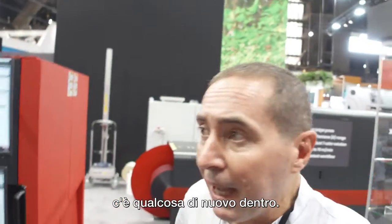Inkjet is one of the most widespread technologies in the field of label printing and label converting, and Xeikon has inkjet as well in its own product portfolio. Behind me we have the PX3300, which is a well-known narrow web press, which is now equipped with something new inside, and I'm going to meet Johan Van de Velde, who is the product manager for all the inkjet products at Xeikon.